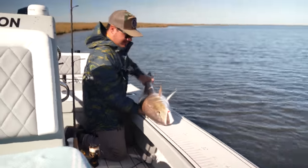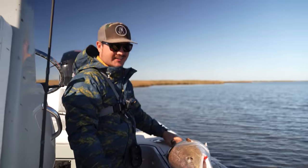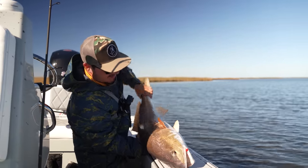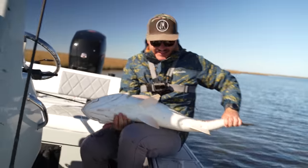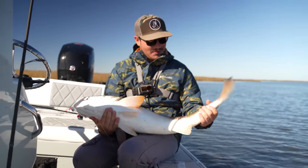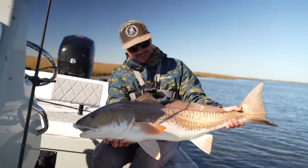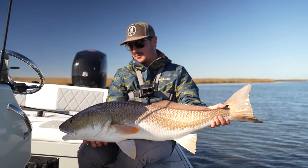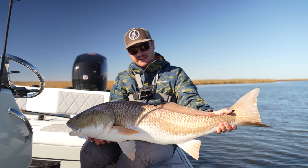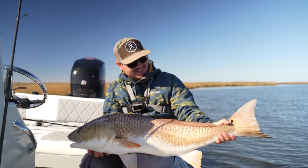Oh, holy cow. My gosh. Wow. Oh. Whoa, that is a giant right there. By far the biggest fish I've ever caught on a gulp shrimp. Beautiful Louisiana bull red. That's epic, really sick.